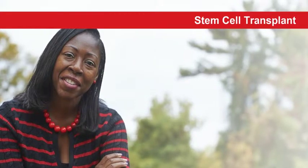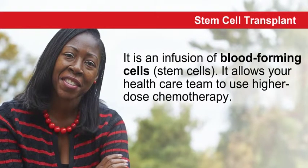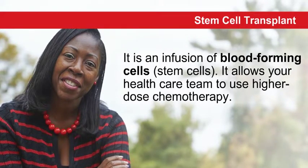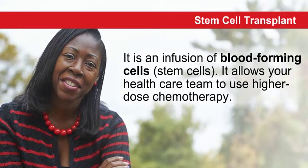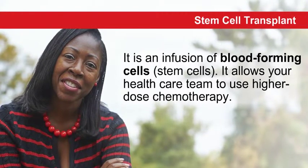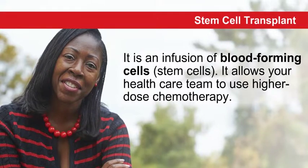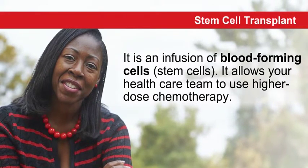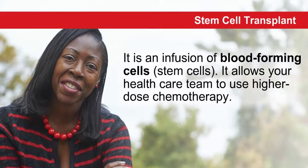Another treatment option for myeloma is a stem cell transplant. This is not a surgery. It is an infusion of blood-forming cells, stem cells. It allows your healthcare team to use higher dose chemotherapy to kill multiple myeloma cells than would otherwise be safe. This type of treatment can lead to a long remission. It can even be done more than once after relapse.